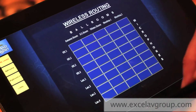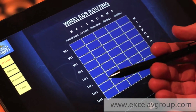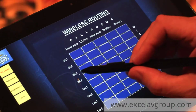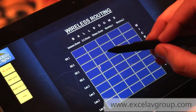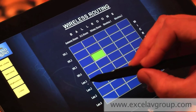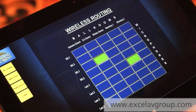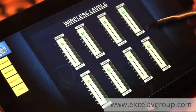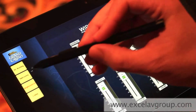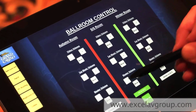And we have wireless patching control. What this is really is 8 channels of wireless to any of 5 different rooms wherever we want. So if I want to take handheld 3 and put it into the Spring Summer room, I just click on it. If I want to take lav mic 1 and put it into meeting room 1, I just click on that and now it's patched. In addition to that, I can control the wireless levels of all the different wireless mics. And then I can also control the various inputs in the ballrooms.